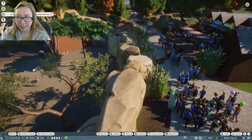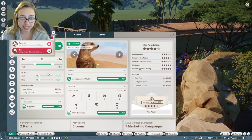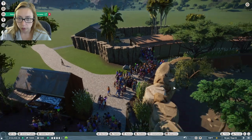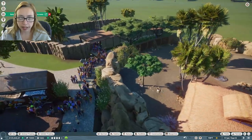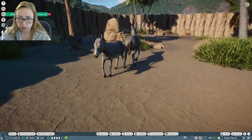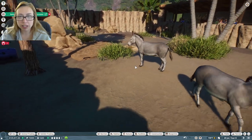Oh, look at you guys. Too cute. All right, anything else going on? Tickets are underpriced again, so let's raise these bad boys. Ooh, not that much, to 19 and 16. Got some more vet research complete. Slowly but surely getting there, which is all that matters. But anyway, I think I will go ahead. Ooh, they're making a baby too. That's a baby making. I think I will go ahead and call this an episode.